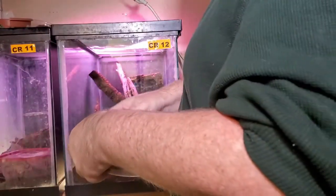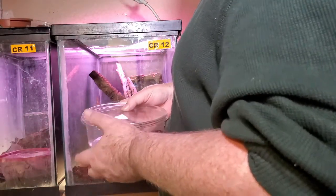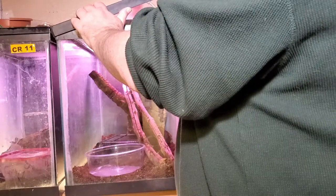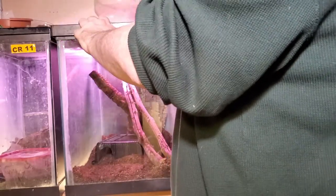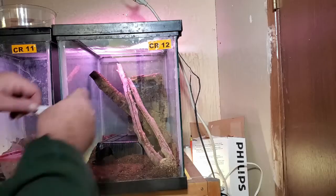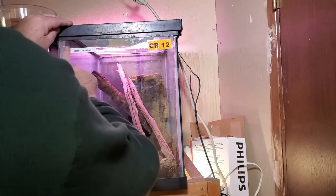Let's go ahead and add the second animal, and I'm going to go through exactly the same procedure. I loosen the lid a little bit so that it's ready to go into the tank. Once it's in the tank, then I loosen that lid just enough to let the animal go out. Let's go ahead and give it a little nudge. And off it goes right into the hide that we just put in. So far, so good. And that's that. The animals are out of the old tank, into the new tank. The name tag goes on, and we are all set.